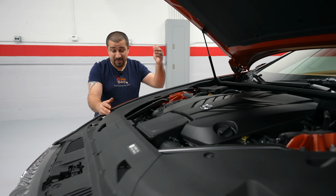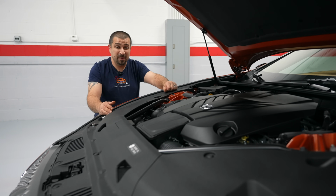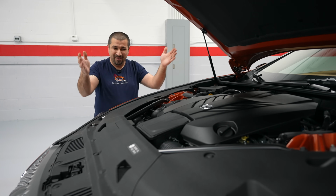The differential: this is again a rear-wheel drive car. We don't have anything else but the differential. It is a Torsen limited slip differential, proper and correct for a car like this.